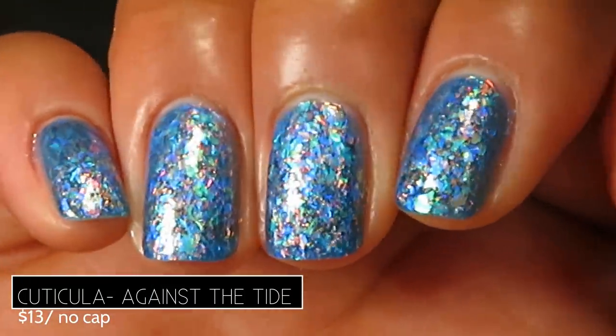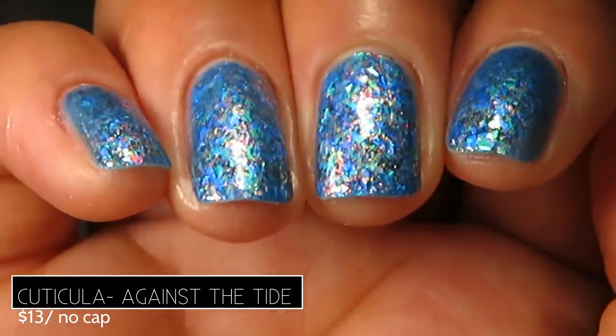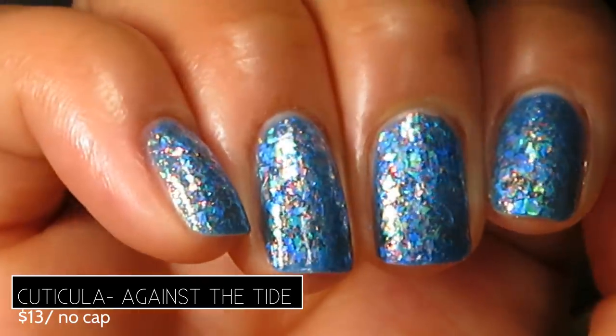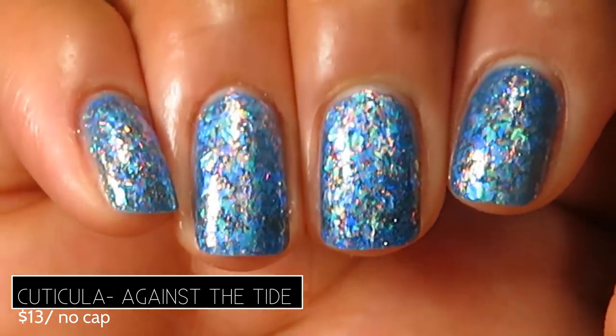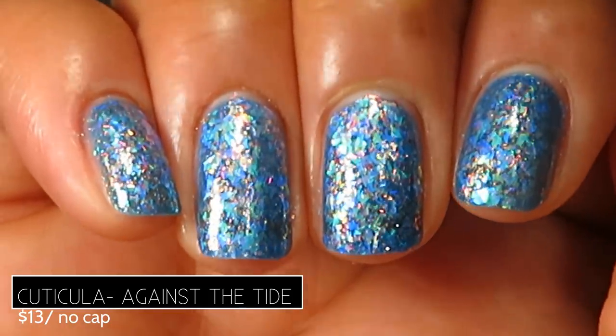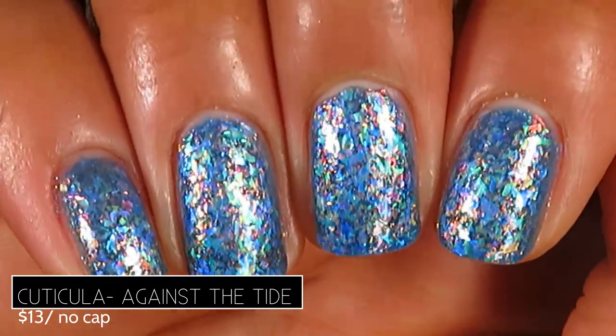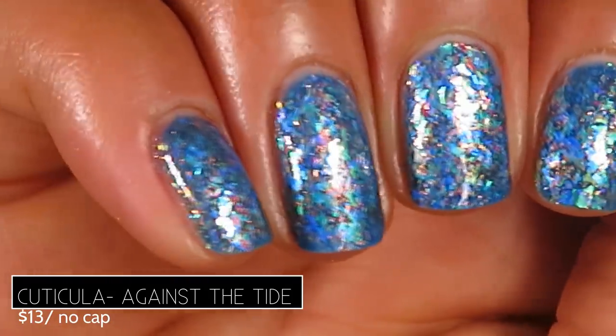So after going in with three coats of Against the Tide, adding Quenched and a glossy top coat, this was the finished look. So much depth from those beautiful flakies. They are ridiculously glowy. And however pretty you think this looks in my video, trust me, it's 100 times more beautiful in person.